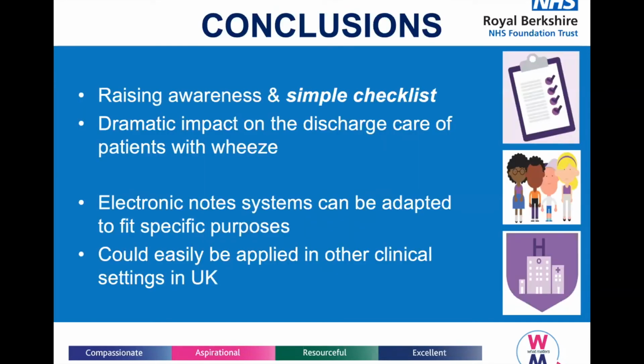So in conclusion, we did two main things. Firstly, we raised awareness of our previous results and of best practice, and then we introduced a simple checklist that we've talked about, which had a dramatic effect on the discharge care of patients with wheeze.